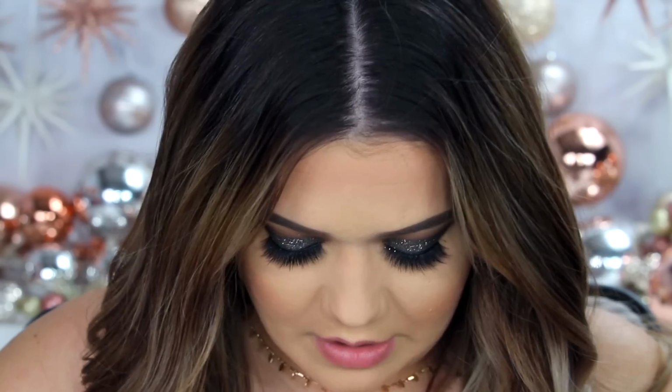So for blush, I'm going to take this Wet n Wild blush. This is called Mellow Wine. Oh, this is unopened. I haven't used this before.